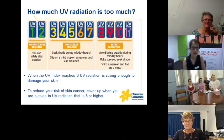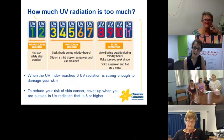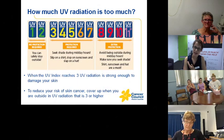You can see from the diagram, when the UV index is 1 or 2, so anything below 3, we don't need to protect our skin because the UV is at a level which we know our skin won't be damaged. So sun protection is not required at this time and we can safely go outside and not have to cover up. But once it reaches 3 or anything above, this is the level at which we know our skin can be damaged. So in order to reduce our risk of developing skin cancer and of our skin being damaged, we need to protect it.